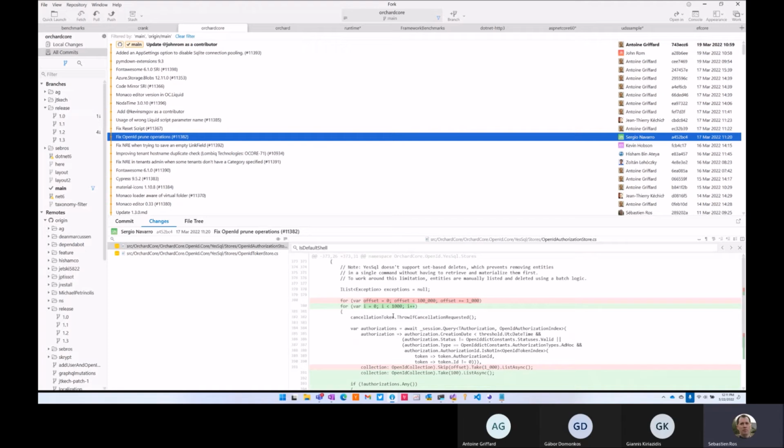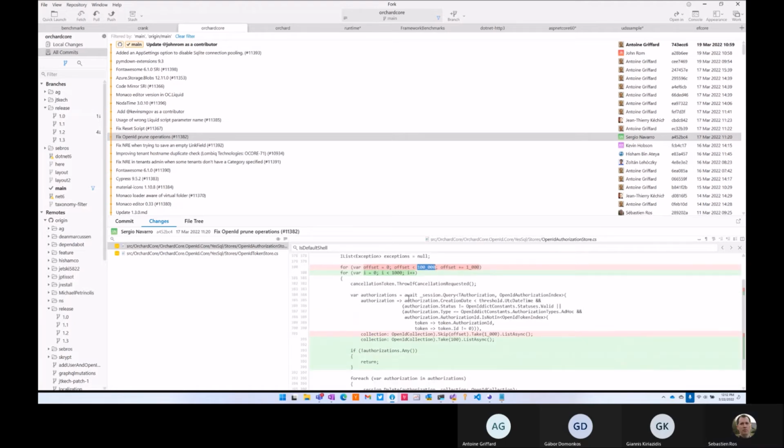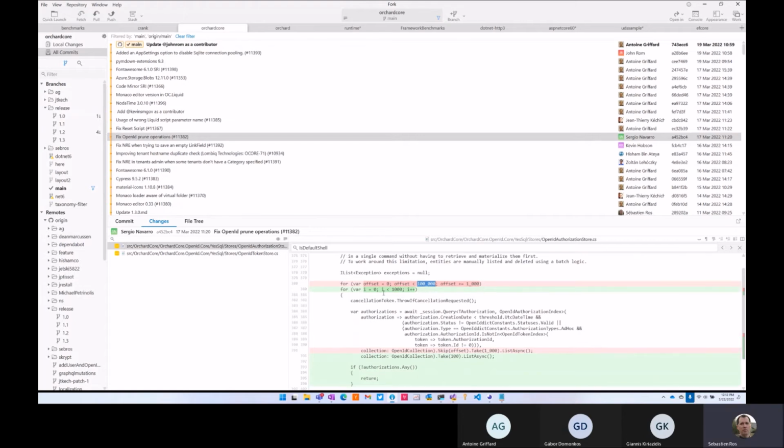OpenID prune operations. This is a nice one from Sergio. What was happening is that this code is trying to prune OpenID entries, tokens, and it's doing it by batches. It doesn't attempt to delete everything, just a maximum of 100,000 tokens where it runs. To do that, we're saying from offset equals 0, offset plus equal 1,000. So it will be offset 0, 1,000, 2,000, and so on. But then the code will say skip offset and take 1,000.